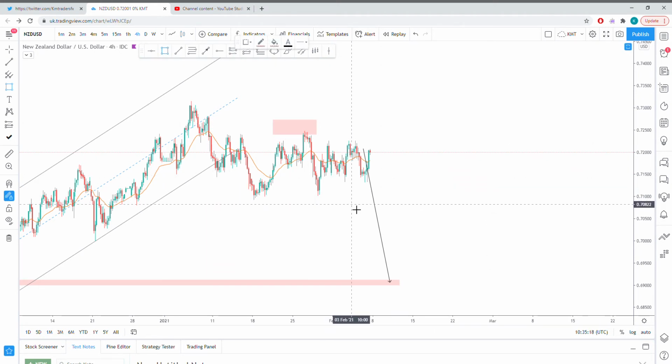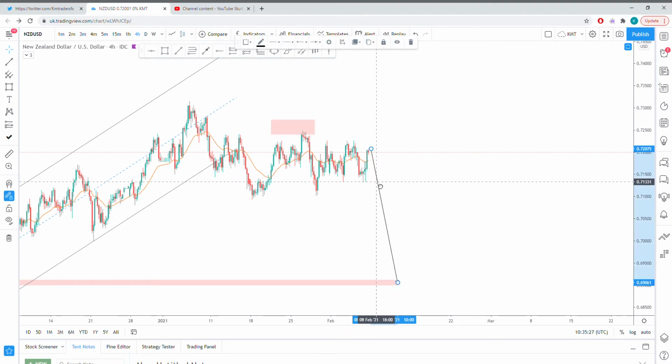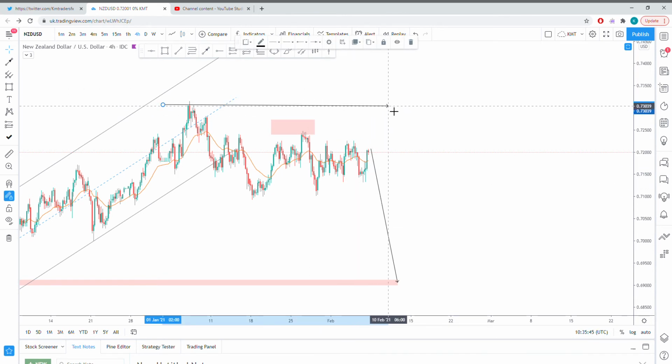But in detail, I don't really want to do that for you guys, because I think that's pretty obvious. You can go ahead and do that for yourself. What I'm trying to do here is give you some insight of where I think price could head into before you get that turnaround essentially. So I do think that this resistance here is going to hold quite nicely. As long as we stay below 0.73, but ultimately this high here, I am still quite bearish on this pair.